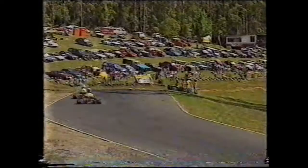This is the Manufacturers' Cup, this one. This is the big one. We race these every Sunday. All the people around Australia race these.